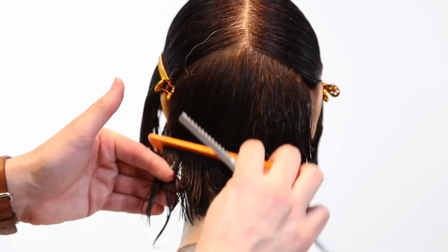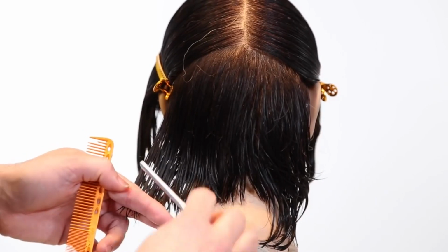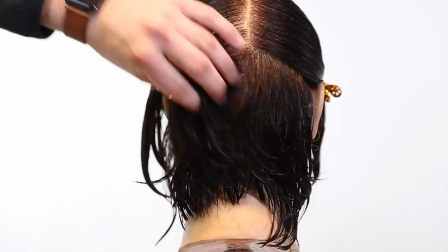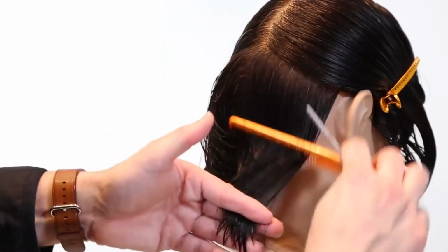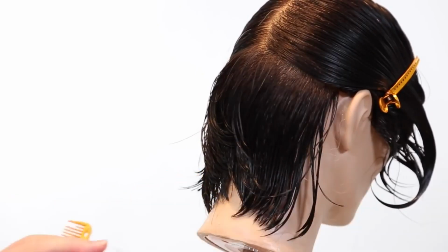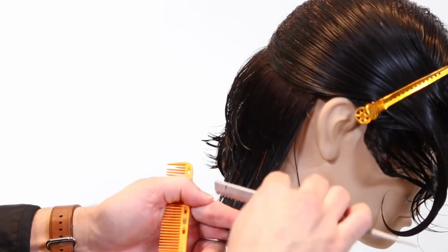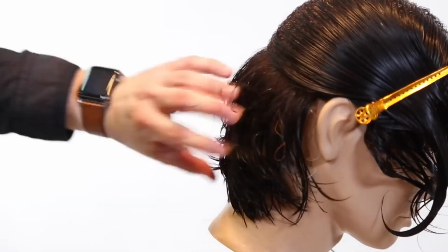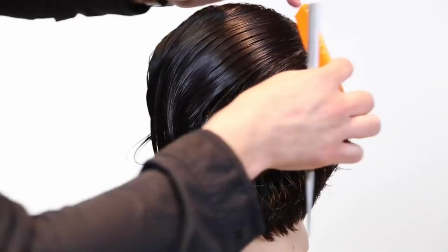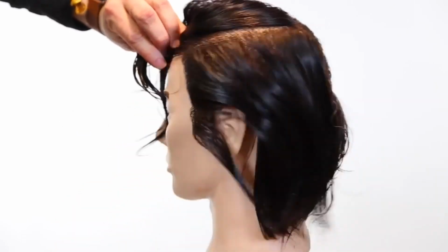One thing when you're using a razor to cut hair, one of my favorite things to do is play around with how much back and forth movement I do with the razor. The more back and forth movement you have, the more layered effect you're going to get. The tighter the movement, the more precise line you're going to get. So as I'm working through here, I'm doing a kind of half motion to get some movement in there, but not to take away too much density.